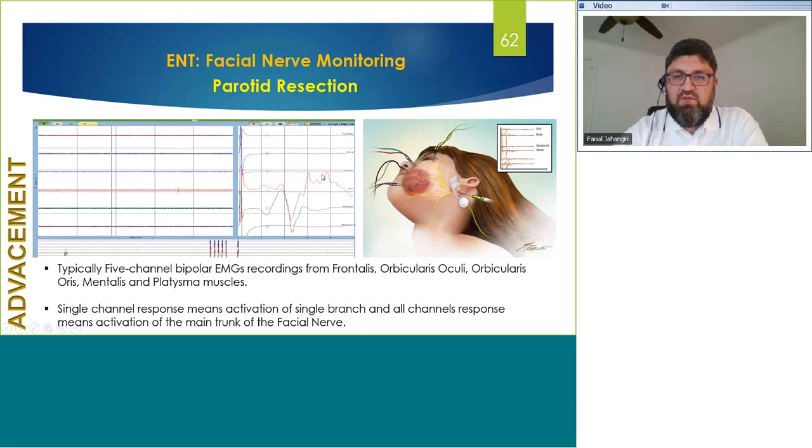We can monitor all five branches of the facial nerve. We put the electrodes on the face, we can stimulate the skin of the patient, and we can mark all the branches before even making the incision. And once the surgeon starts manipulating the parotid gland, which is very tough tissue, we can identify the nerve and make sure the patient does not wake up with any facial nerve weakness.